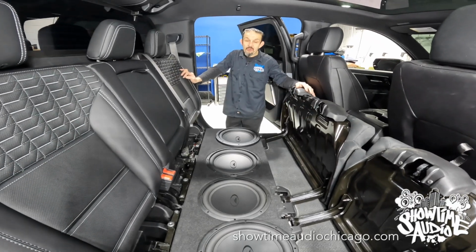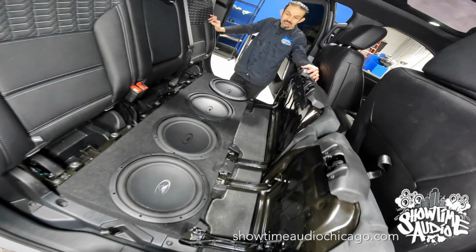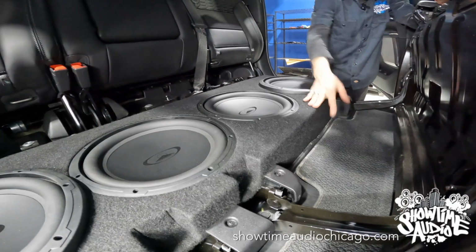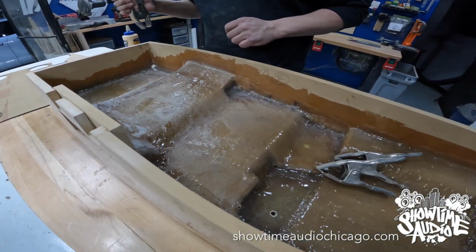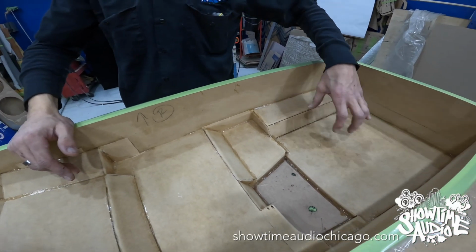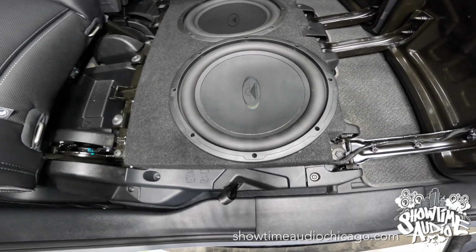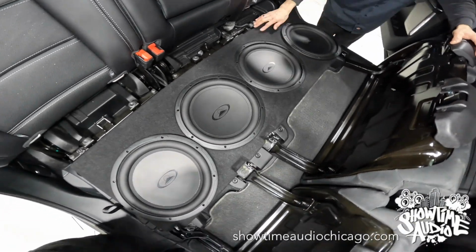Ta-da! So 4 12s, look at this. That is absolutely ridiculous to think that you could get 4 12s. And if you look at the side profile of the box, it's not very tall. Now we did have to glass the entire belly in order to have the correct amount of airspace. Took a lot longer because we had to kind of piece it together and get the width. If you can see, the woofers are right to the edge. And these woofers, the passives, actually had to be countersunk because we'll show you.